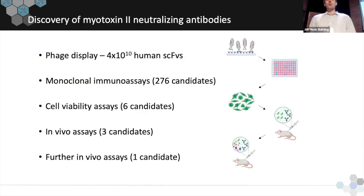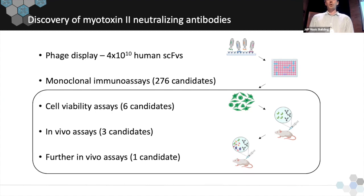So what's going on when we're discovering these molecules is first, we do phage display, as mentioned, where we select between 40 billion different human antibody fragments. From this, we narrow it down to 300 monoclonal cultures. And here, I'll be showing some data from the actual neutralization testing, to see which of these seemingly high affinity binders actually neutralize.